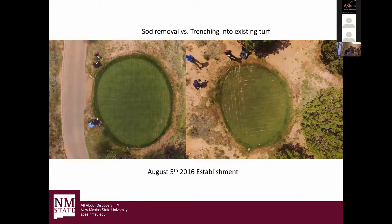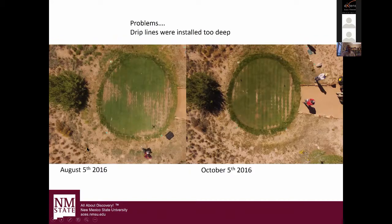There are just some photos here. Clearly, from a golfer's perspective and installation perspective, it is advantageous to remove the sod, put the drip line in, and put the sod back on, because the surface heals much quicker, and you don't see the installation 2 weeks after. Whereas when you trench into existing turf, cool season existing turf here, it takes much longer. So this was placed in April, and in August the trenching is still visible, whereas on the sodding side you don't see any patterns anymore.